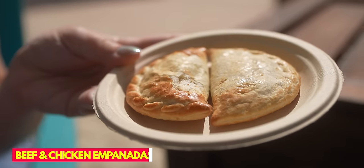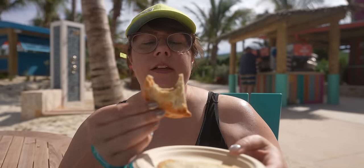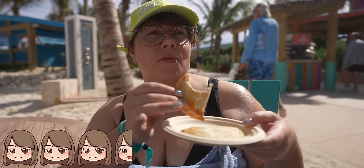Apparently. They also sell these mini empanadas there. You can either get chicken or beef. I got one of each. These are surprisingly tasty. They're small, tiny, but packed full of flavor. Yeah, I like it. I'd give it maybe a 3.5 out of 5.